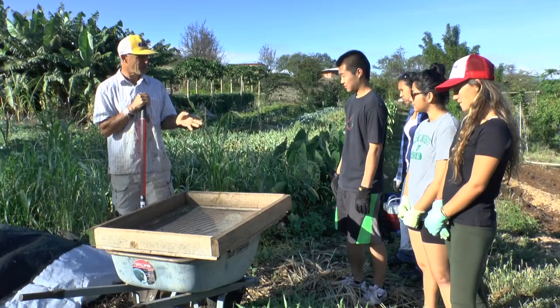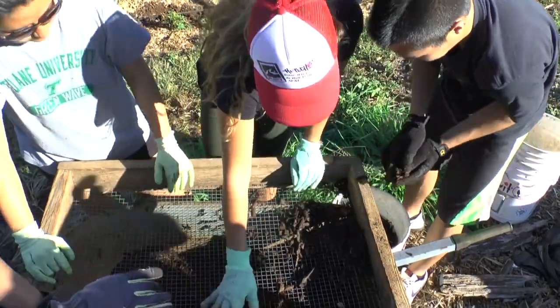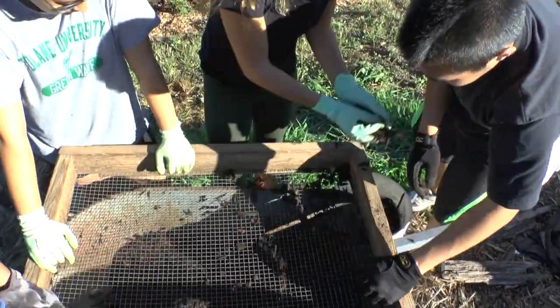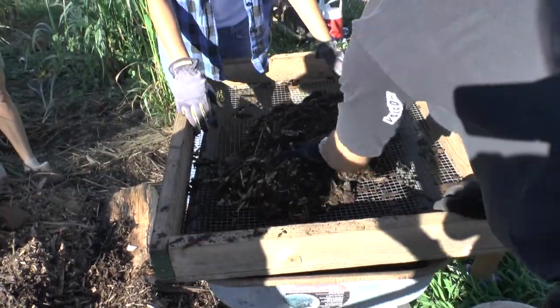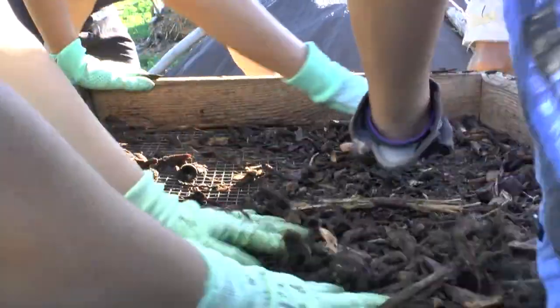Compost is essential for an organic farm. Compost is 60% living stuff. He taught us a lot about compost and the different elements there are in compost, which was really interesting because I didn't know a lot of that. And I found it really cool that he got his scraps from different restaurants and that all goes into his compost.